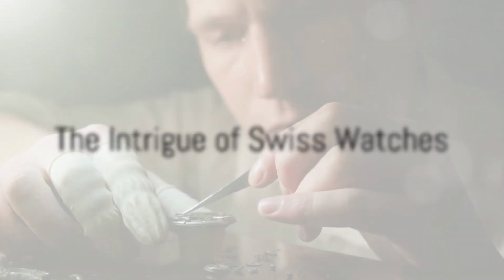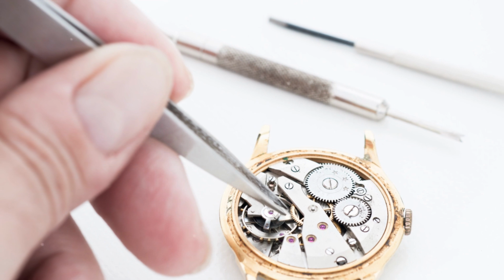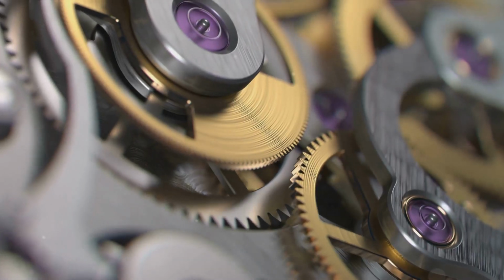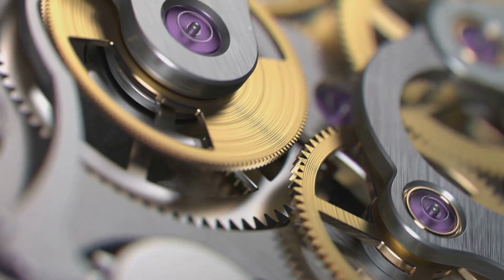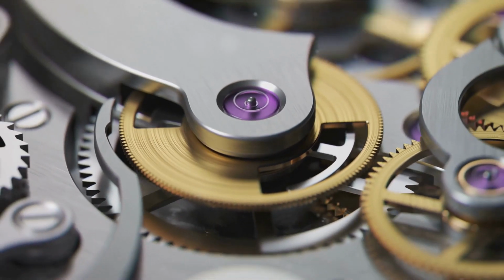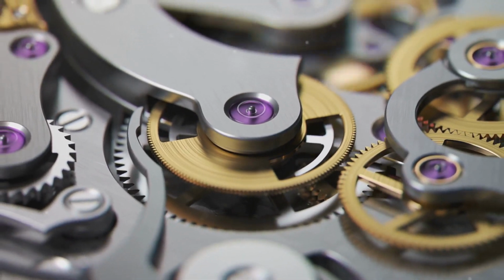Have you ever wondered how traditional Swiss watches are made? This timeless craft, born in the heart of Europe, has intrigued and fascinated many. Swiss watches, synonymous with precision and luxury, have a magic of their own. They are a testament to centuries of refined craftsmanship and technological innovation.